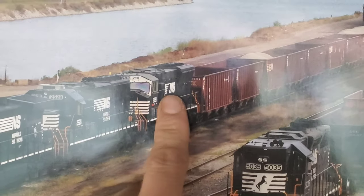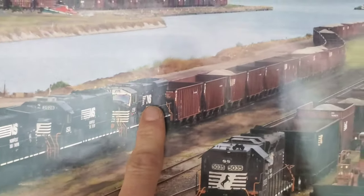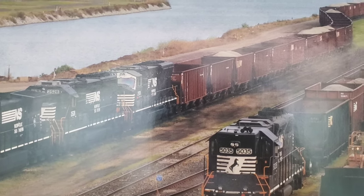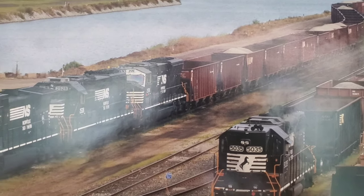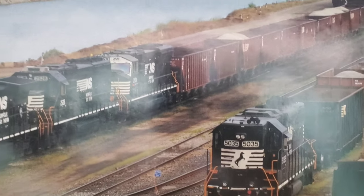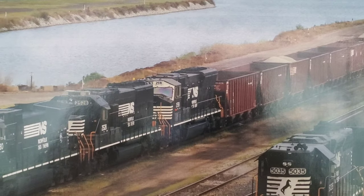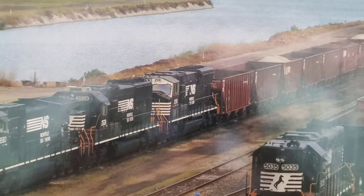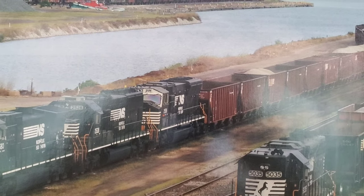Kato actually makes this locomotive, and it was the first N scale decent locomotive I ever owned. I bought it 11 years ago, and unfortunately I sold all my stuff I had at that time other than a few pieces of rolling stock. So I came across one of these and went ahead and purchased it. So let's take a look at that locomotive pulling out the new rolling stock.